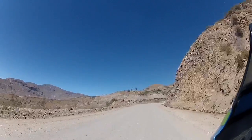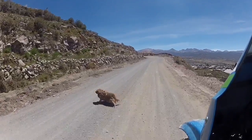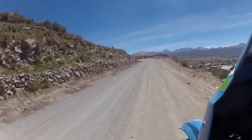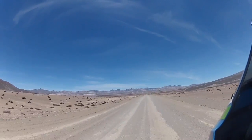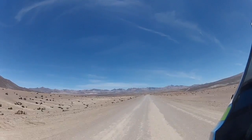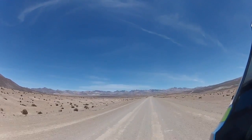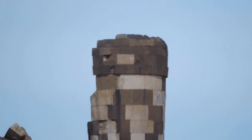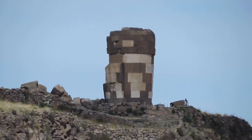Here I should probably mention the most important thing we've learned about driving in Peru, and that is, never assume a road will be paved, even if it looks like a main highway on the map. Anyway, after winding along this dirt road for a very long time, we eventually found our way back to the original route we took when we were heading south. And we headed for the same campground that we had used on the way down, the awesomely named Silistani Necropolis.